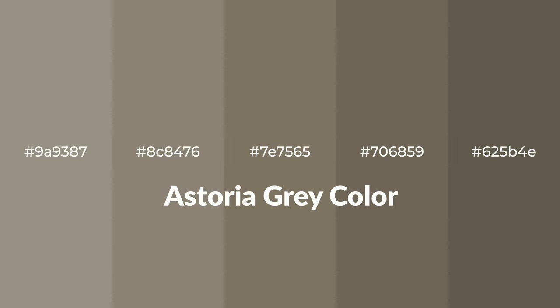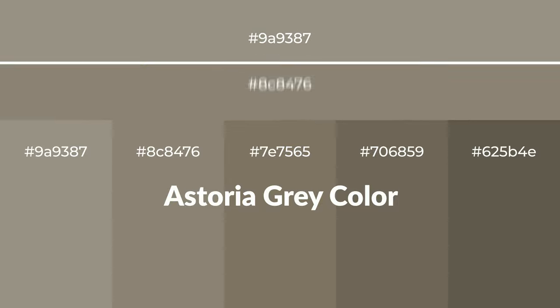Warm shades of Astoria Grey color with yellow hue for your next project. To generate tints of a color, we add white to the color. And tints create light and exquisite emotions. To generate shades of a color, we add black to the color, and it is used in patterns.